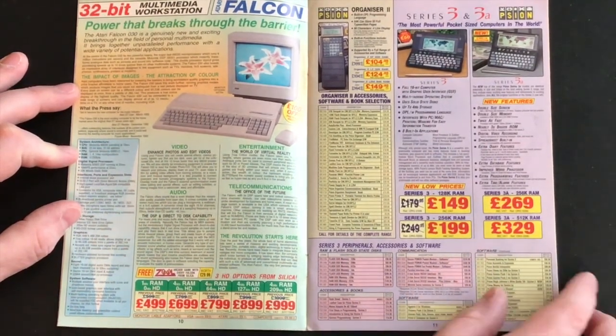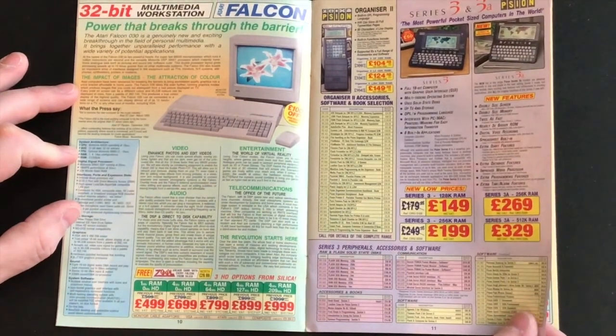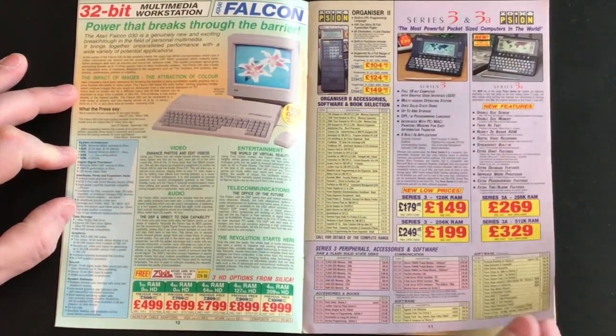You have to buy cable adapters. The Psion Series 3. I remember my pal had a 3. No, it was a 5, Psion 5MX. These were the thing to have in the day. That was the iPhone of the day, wasn't it?